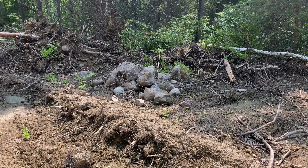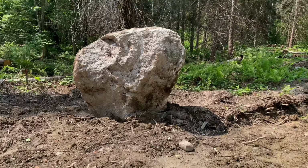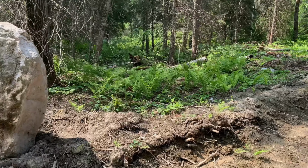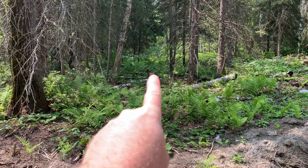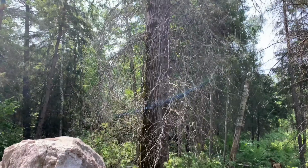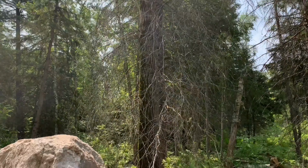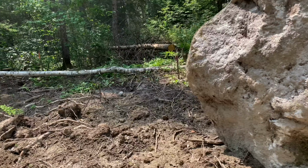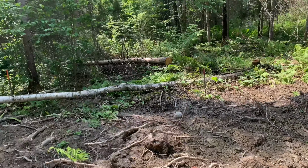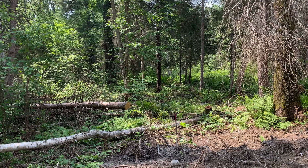So we decided we're going to move these rocks from here behind our big rock to somewhere in here, and we're going to put Oscar in there. This big poplar needs to come down, and then we're going to be putting the roadway through here towards our big pine, and then kind of curl off.